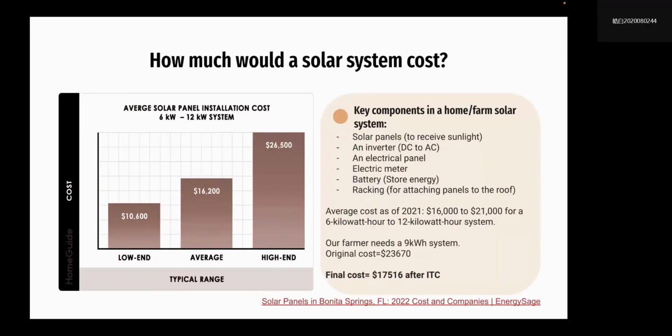And this one shows the evaluation of how much a solar system would cost. According to Energy Sage in 2022, the average solar panel installation in Bonita Springs will cost around $23,000 for a 9 kilowatt hour system, roughly equal to $2.63 per watt. Our farmer would need a 9 kilowatt hour system to generate 3,091 kilowatt per month, and this will cost the farmer $17,000 after the input tax credit.